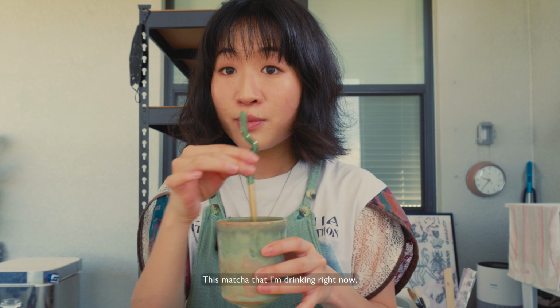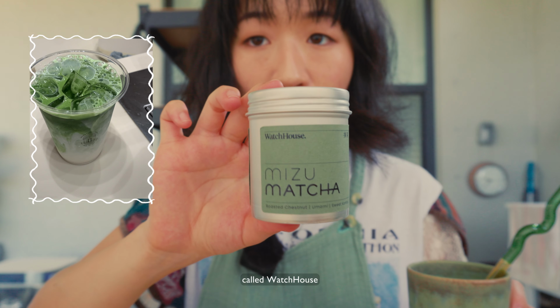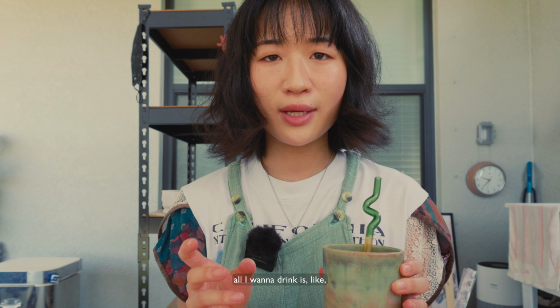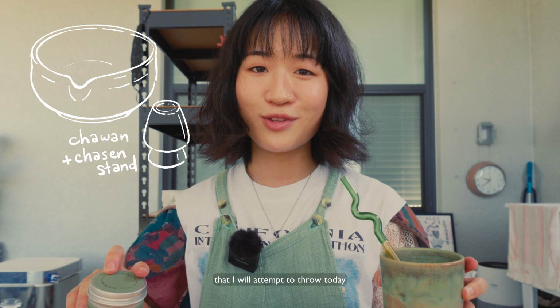This matcha that I'm drinking right now, I got while I was visiting New York at a cool cafe in the city called Watch House. Now that it's getting to be summer, all I want to drink is an iced matcha latte. So that's the inspiration for the matcha set that I will attempt to throw today.